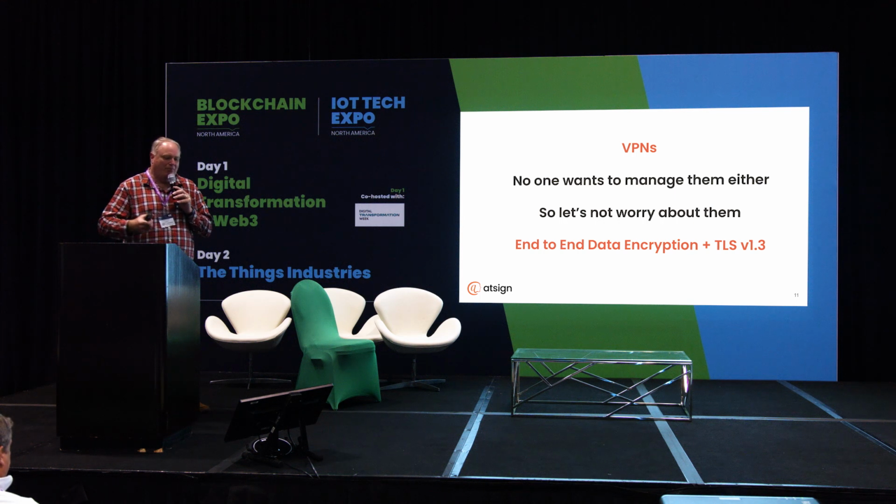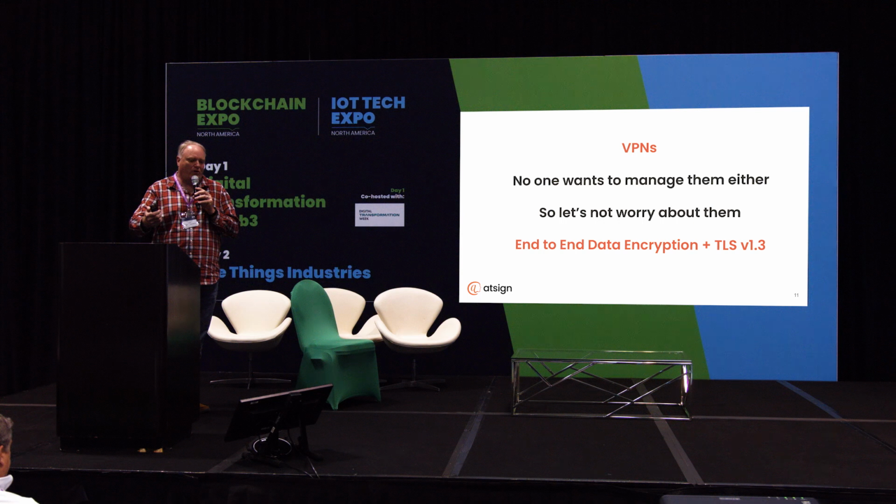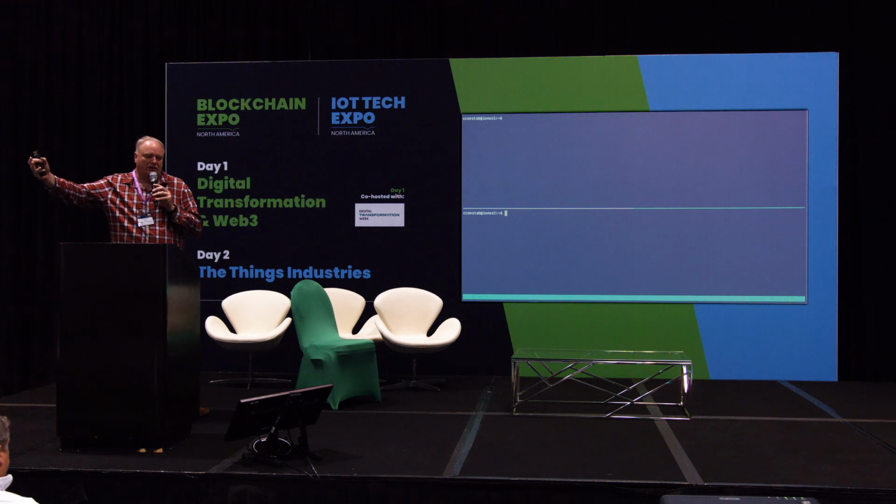VPNs. Nobody wants to manage VPNs. Nobody I know wants to manage a VPN. At the moment, I see lots of gateways that have to be connected by a firewall and a VPN. So let's not worry about those things either. What if everything is end-to-end encrypted from the gateway to wherever you want to send the data?